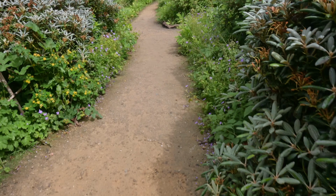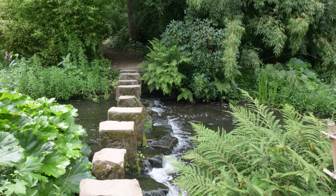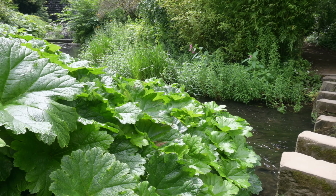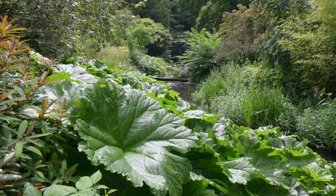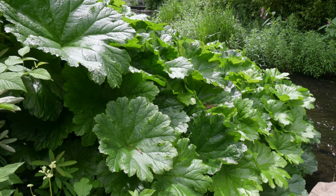Whoa, run across. Ooh, made it. So there are the stepping stones there, beautiful. More water-loving plants here. Look at those wonderful, glossy, scalloped-edged leaves.